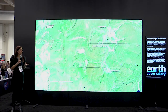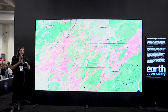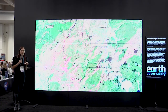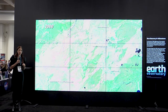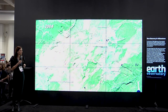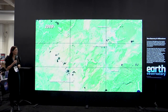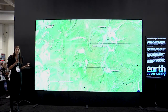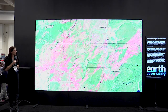And so one of the things that I think is important to look at over time is not only the coverage and recovery of things like fires, and this is Yellowstone, but actually looking at the lasting effects of things like wildfires and actually feeding that information forward to firefighters as things are going on. So this is the burn recovery in Yellowstone, and you can really see how some of the fires cause scars that take a long time to recover, if at all. Next slide.